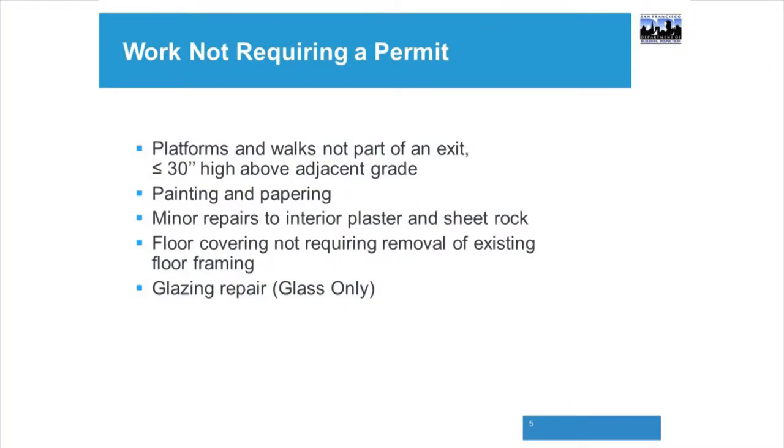Floor coverings, not requiring removal of existing floor framing. So that includes hardwood floor, linoleum, rugs, tile. The exception is commercial spaces. And for tile, the exception is a wet area. You do need a permit for like a tub surround or a shower stall because we look at the waterproofing. But other areas, you do not need a permit to replace the floor covering. And subfloor is considered part of the framing, which is the plywood underneath.